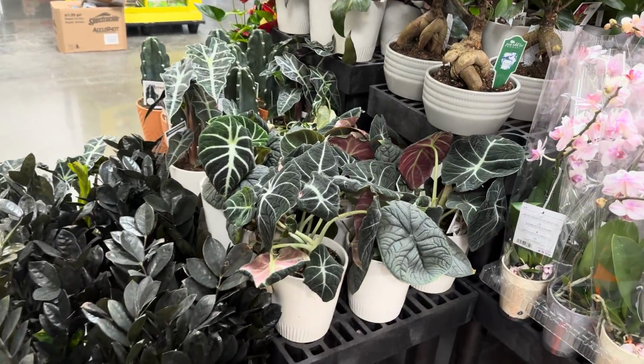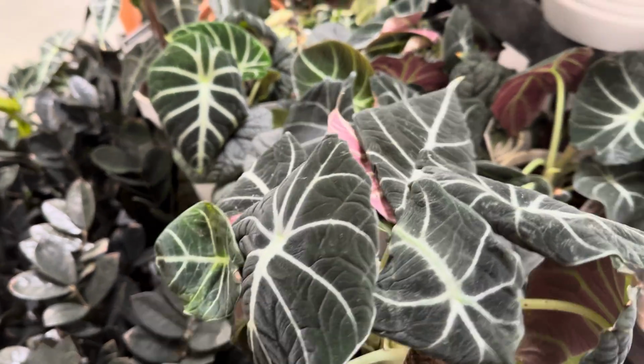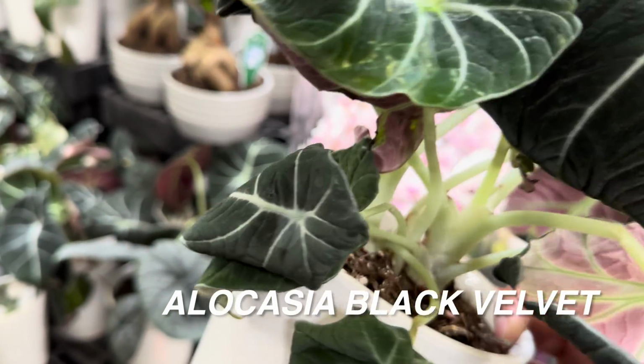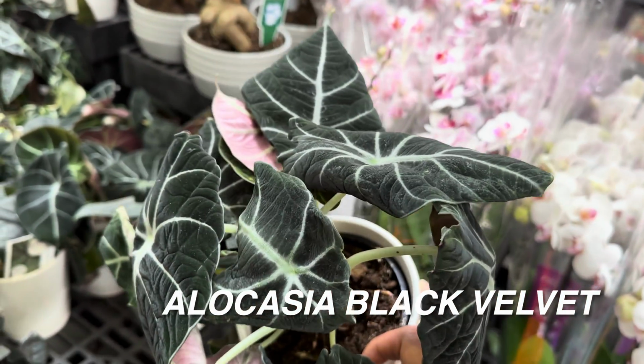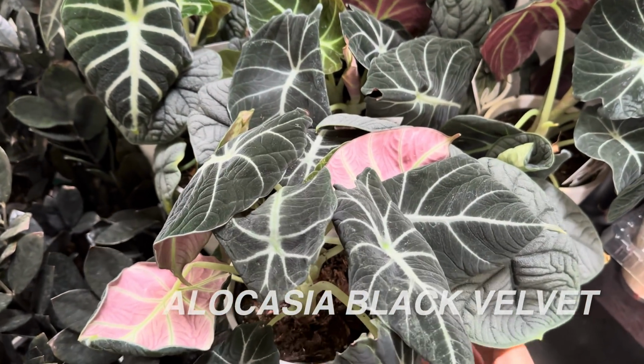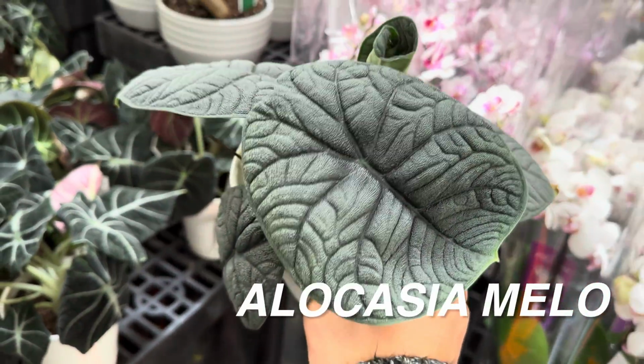And as you can see, this is a new addition. This whole section is the Grower's Bench by Wild Interiors. As you can see, this is an Alocasia. I believe this is an Alocasia Ninja. No, actually, it's an Alocasia Black Velvet. The Ninja has rounder leaves. These Alocasia look like they're a little bit dehydrated, so somebody needs to water them.